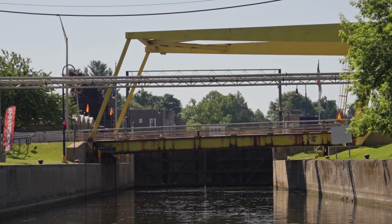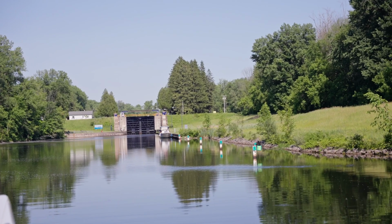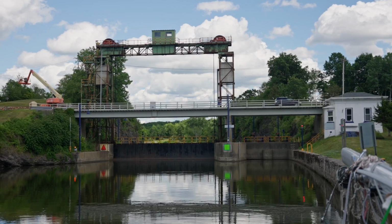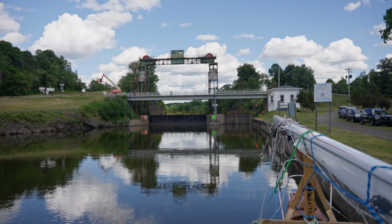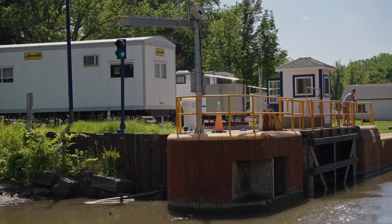A red light means that the lock cannot be entered. Boats wishing to pass through must wait at the designated waiting area. A flashing red light means that the lock is being operated. Boats should keep clear of the lock but get ready to enter. A green light means the boat can enter the lock slowly and with caution.